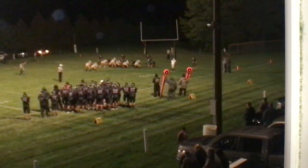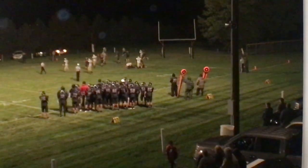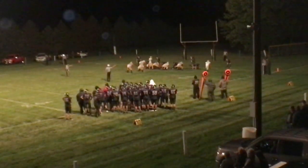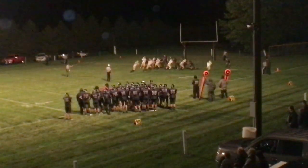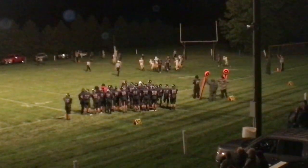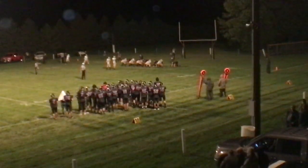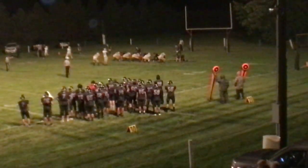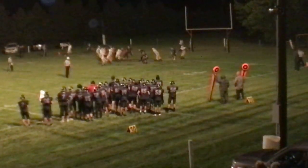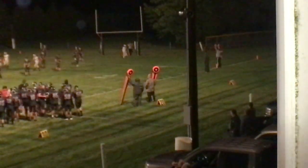Domeyer under center. Deuce backfield. Domeyer's going to pass for it, and it's knocked away. See if Yolt's going to make a big goal line stand here. And Domeyer breaks the handoff up the middle and rolls into the left. Big extra point here now. The score tied at 14 apiece. Two-point conversion, a bad snap on the ground, but he's still going to pick it up, get that pass off.